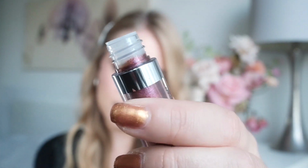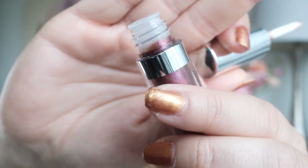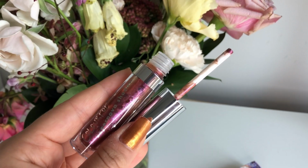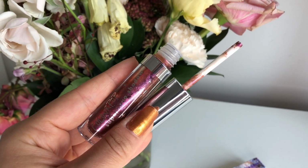And I don't doubt that it was brand new, because when I pull it out, the neck there is completely clean. But when I pulled it out to try it, the doe foot applicator popped off. So I think this was new in a sense that she hadn't used it, but she had had it a long time, which is the same situation for some things that I declutter.